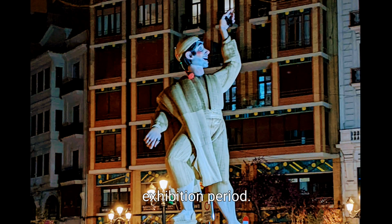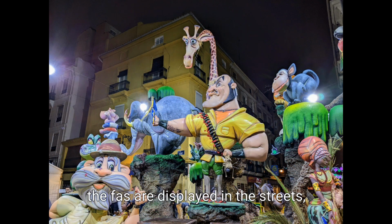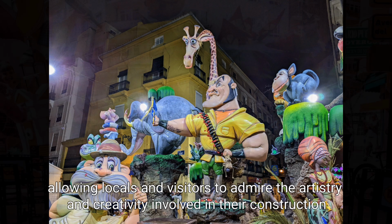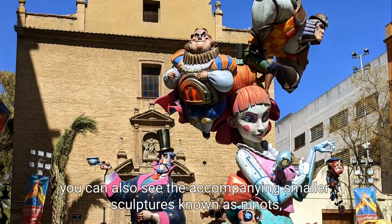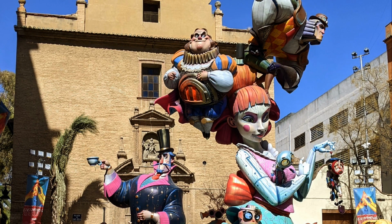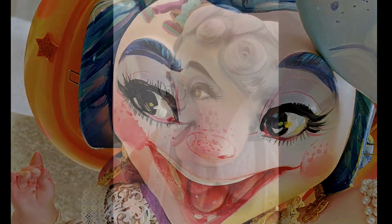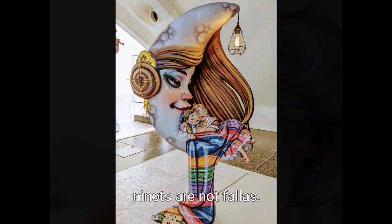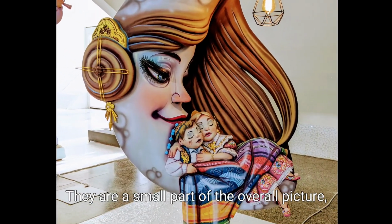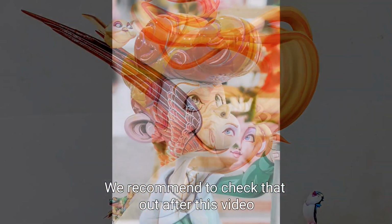4. Exhibition period. Before the final days of the festival, the fallas are displayed in the streets, allowing locals and visitors to admire the artistry and creativity involved in their construction, as well as marvel at their detail. During this time, you can also see the accompanying smaller sculptures, known as ninots, at an exhibition. This exhibition period is known as the Exposición del Ninot. However, as a very important quick note, ninots are not fallas. They are a small part of the overall picture, as explained in our What is a Ninot video. We recommend to check that out after this video.